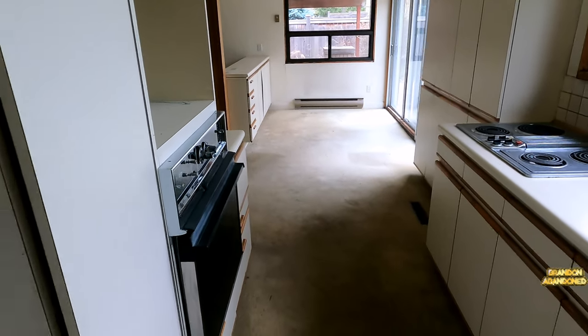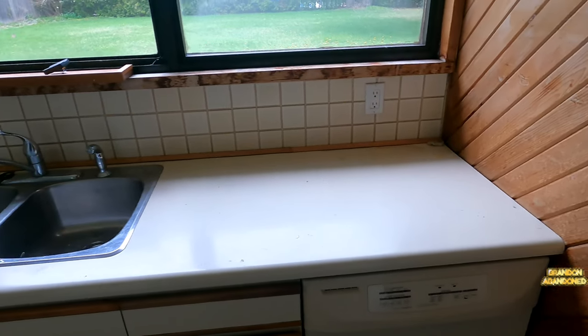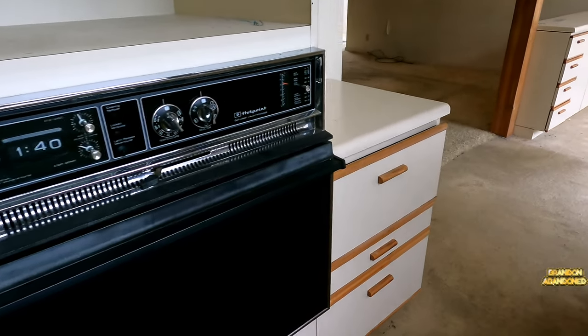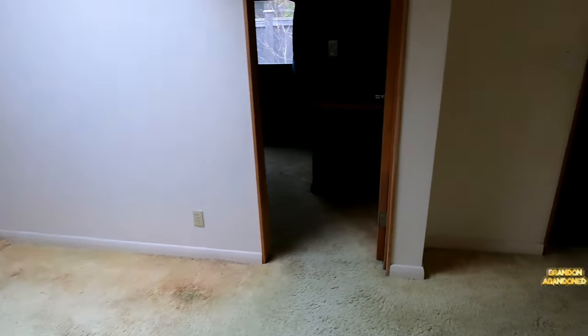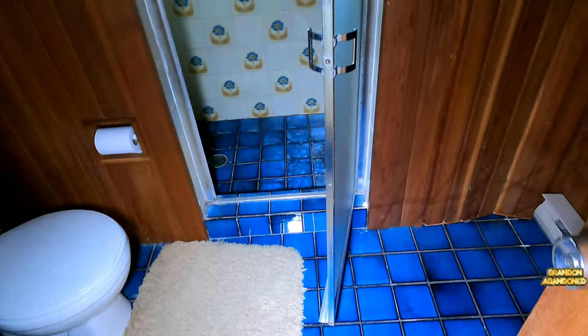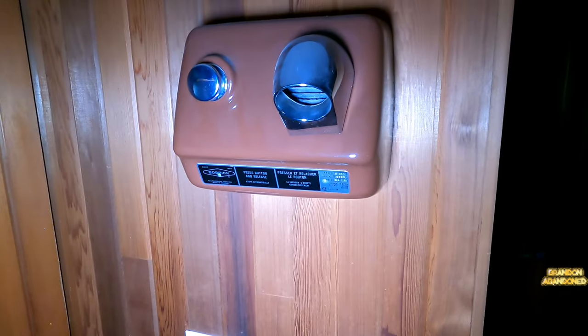This is a neat little kitchen. Somebody took the fridge. Nice wood, nice tile. Old school. Another way to get to your backyard. Bathroom's got a little cottagey feel to it. I like the nice blue tile though. Vibrant. That's cool. For your heat light, they've got their own hand dryer.